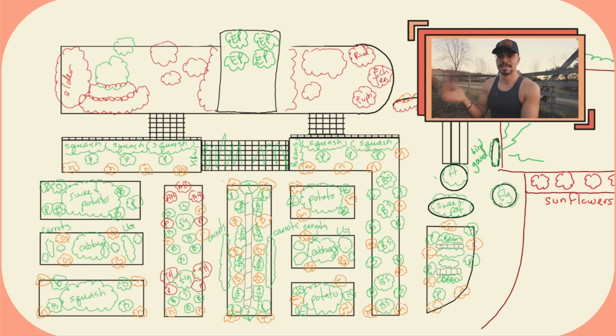Oh, and also, there's gonna be a ton of onion too. I'm gonna use a blue color for my onions, but since onions don't really take up that much room, I just plop them around in any open space that I find within the garden. I really like doing this because onions make a really good pest repellent plant, also for things that dig and burrow in the soil. So they're a really great thing to intermingle and drop throughout the garden.